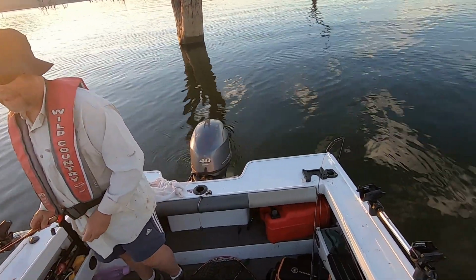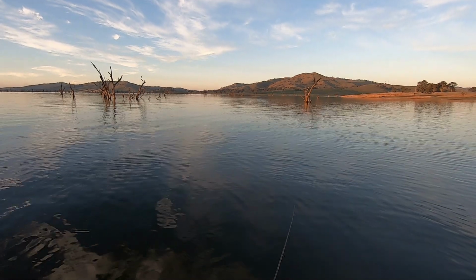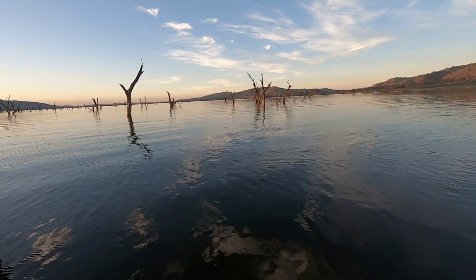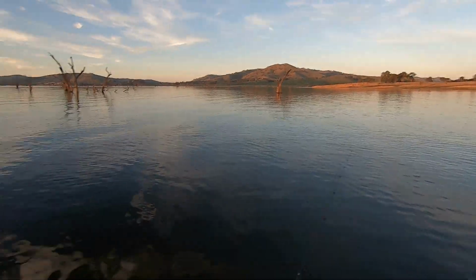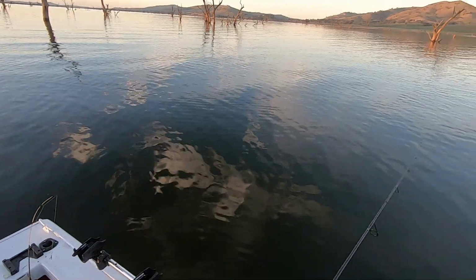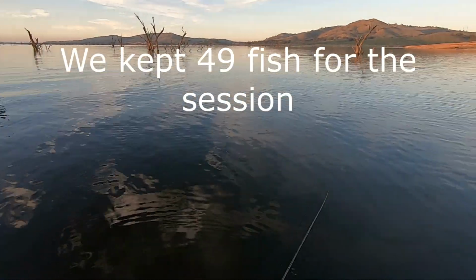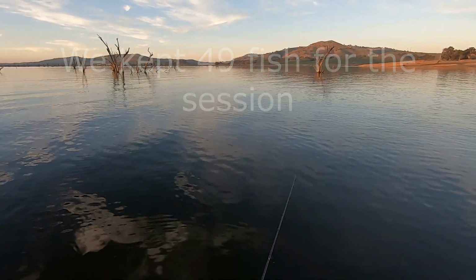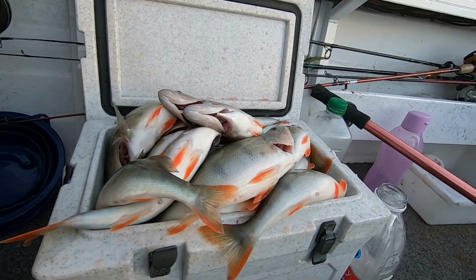What's the time, mate? You've got a watch. The time is 7:30. So, on the 7th, I think, of March, is it? 6th of March. So the redfin in Lake Hume is still going strong. Well, I don't know how many we've got. I'll tell you at the end of this video. We'll do a bit of a count. But it's got to be 40 or so that we've kept, which means we'll be busy tonight.